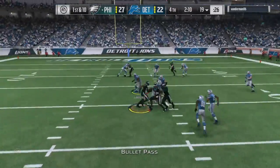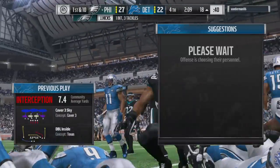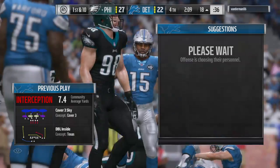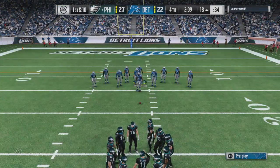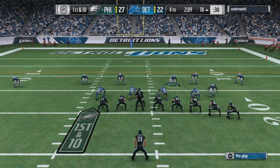And a crusher there as it's intercepted. A great read, and it's picked off. And they'll be at the 18-yard line. Great field position here in the red zone. And Philadelphia ready to get going on offense again. And with 3 interceptions thrown already, we'll see.